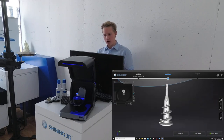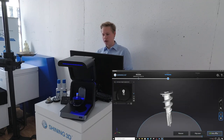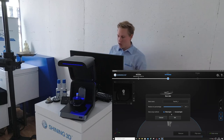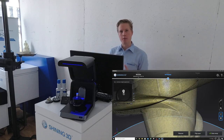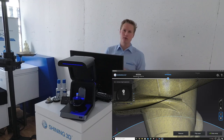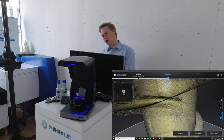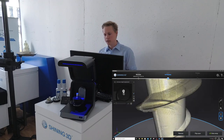We have our file over here. Looks pretty decent, I would say. And if we are finished, we just click on data wrap. That means, actually, just go back for a second. Currently, we're just working with the point clouds. And most software is really hard to work with point clouds. So we want to turn this point cloud into a triangle or an STL file.